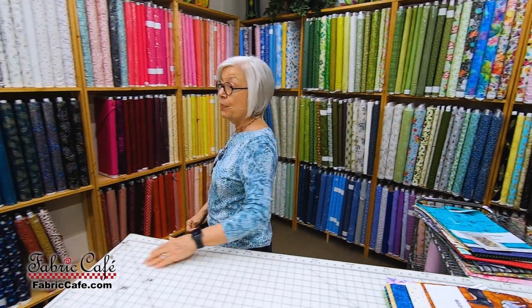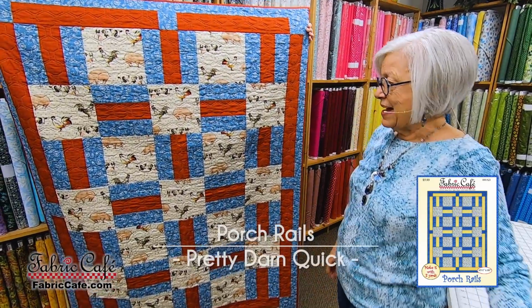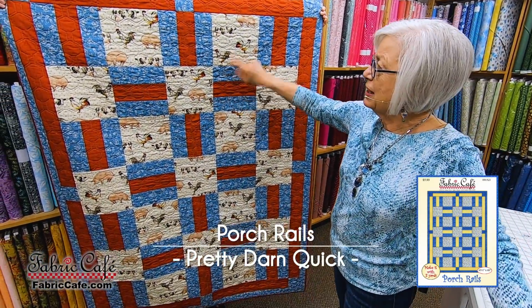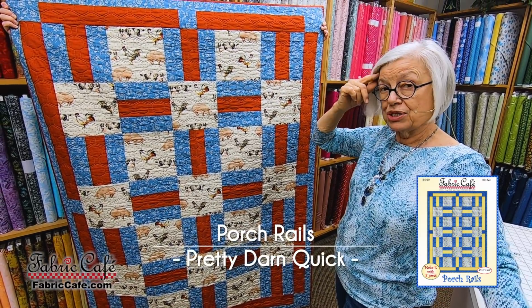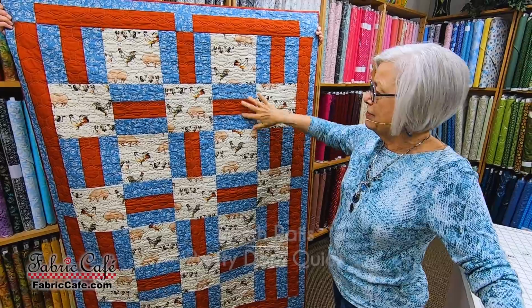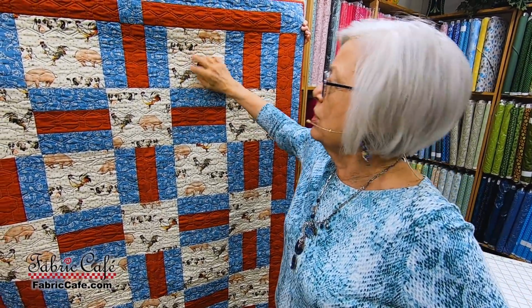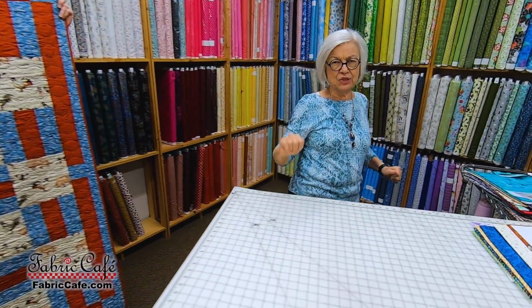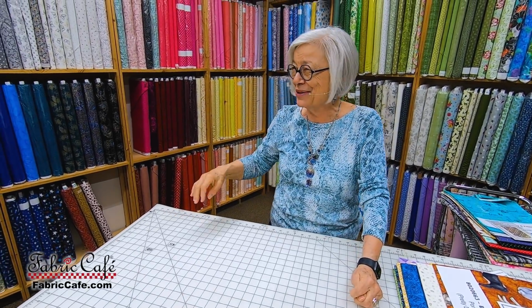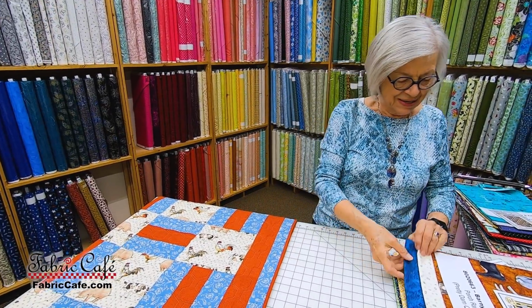Now the next one is called Porch Rails. Here's another one that just goes together really fast. We've got a rail fence block and then a solid block. And we spend a lot of time on our porch in the nice weather. And I was trying to name this quilt, and I said, well, this is the rails for my porch that I'm sitting out on. I have to really stretch with 100 quilts. I have to stretch when I come to naming them because I start feeling like I've run out of words. But this one is a real popular quilt.